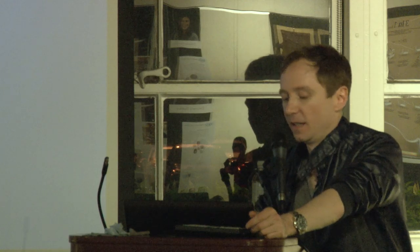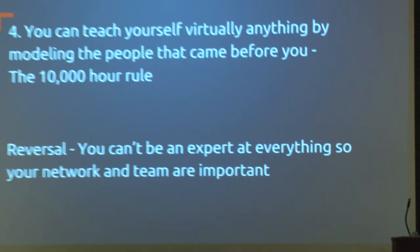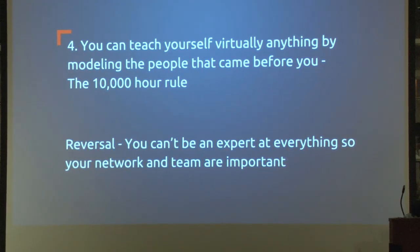And so there's a misconception that you need to be born with this knowledge to be successful with it, and I don't believe that to be true. So when you open yourself up to that idea that you can train yourself to do anything, you can. The reversal of that idea is that you can't be an expert at everything, so your network and team are very important, and that's true.